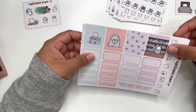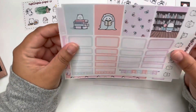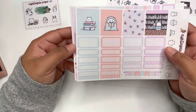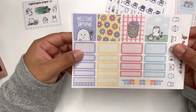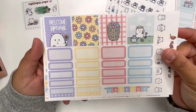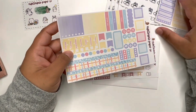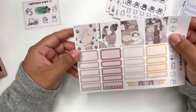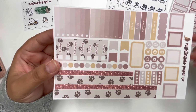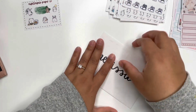And then I did buy some kits. This one is, I don't know the name of it. Reading Nook Bookshelf. Don't remember. There's those. I got kittens. The spring one. Did you say kittens? No. And then I have this one for spring. So cute. The washi. Oh. And then this one. And the washi. Cute. All right, and she did send a little card.